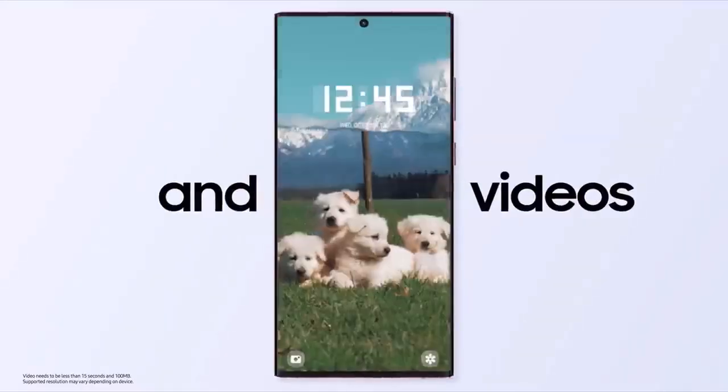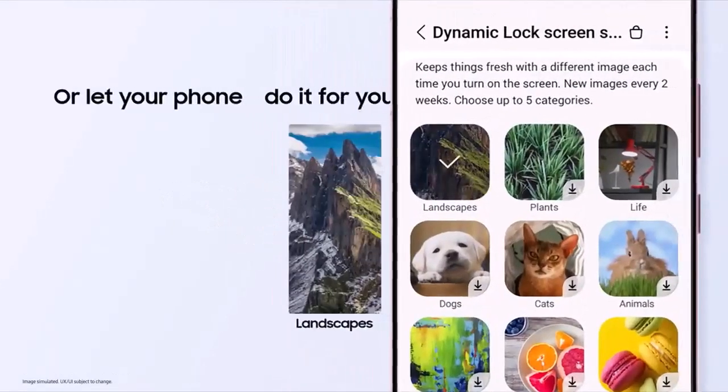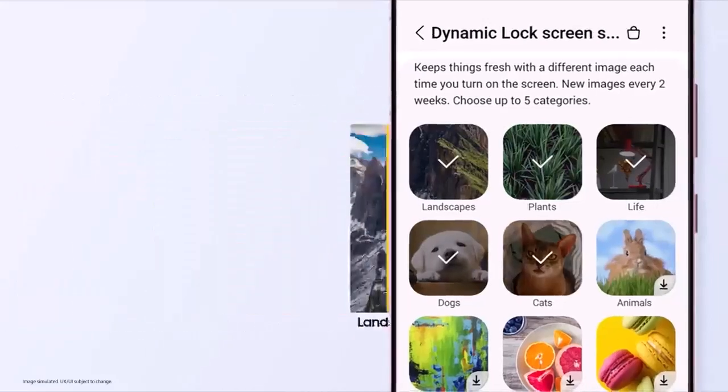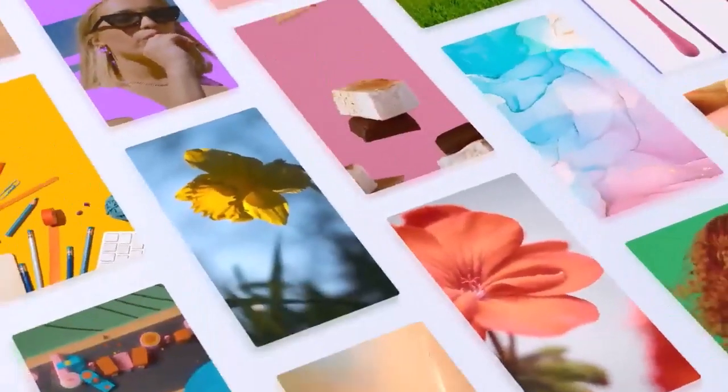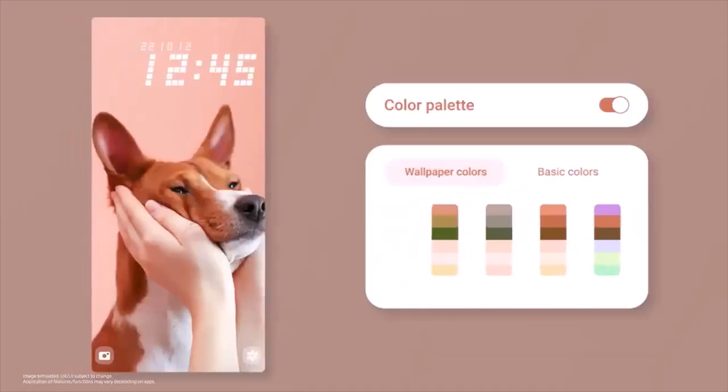The launch date of this phone has not been revealed exactly, but we can expect this smartphone to launch around the end of April or early May. The price of this phone is expected to be around 25,000 rupees on Flipkart, and it's a Flipkart exclusive smartphone. So what do you think about this smartphone overall?